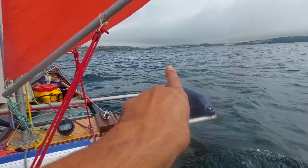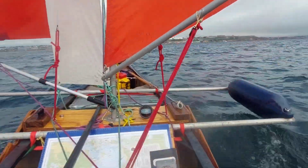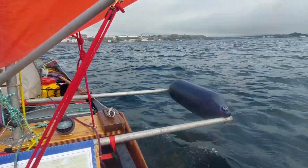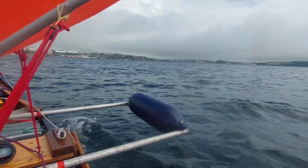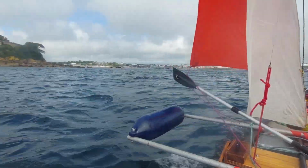So we're just heading into the Cattewater over there. We're going to go along there, and then I'm going to take the pole down, and then instead of going downwind, I'm going to go on a beam reach. And with the tide as well, it should be quite fast. I mean, we're doing nearly 5 knots as it is. Awesome.